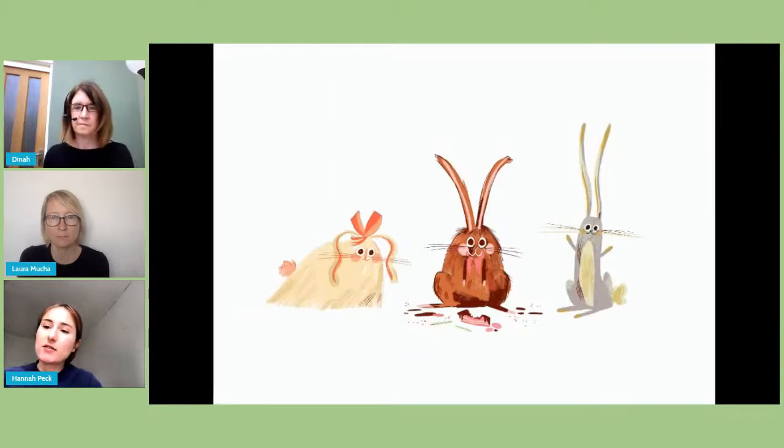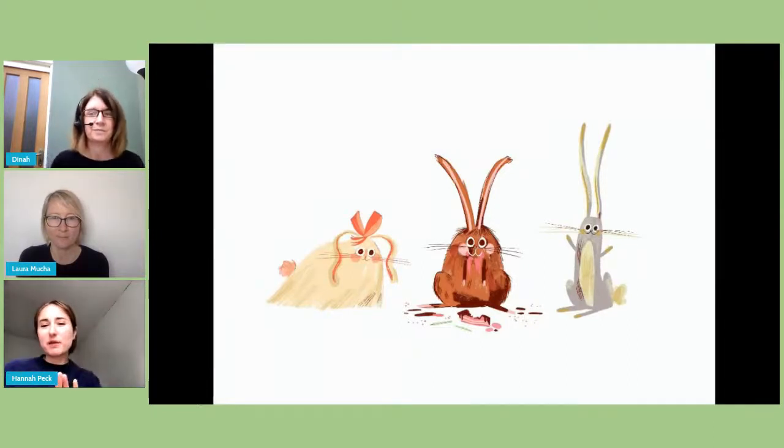And here, these are ones I've made earlier. I just changed them into different types of rabbits. And the one on the left, I think, is very pretty, very prim, maybe a little bit fussy. Long hair, long shiny coat. Of course, we have our friend, the messy eater.